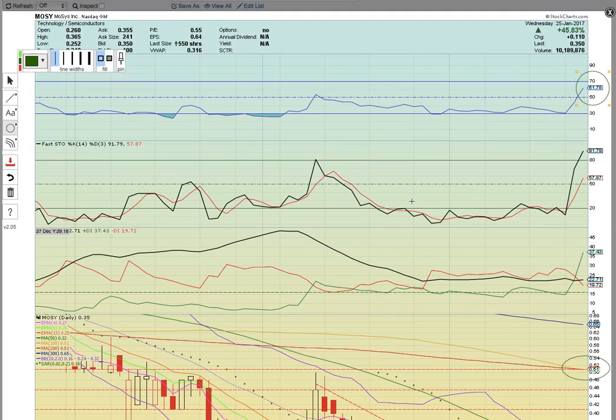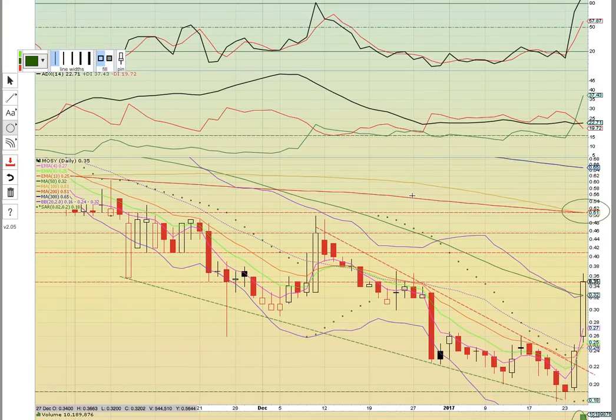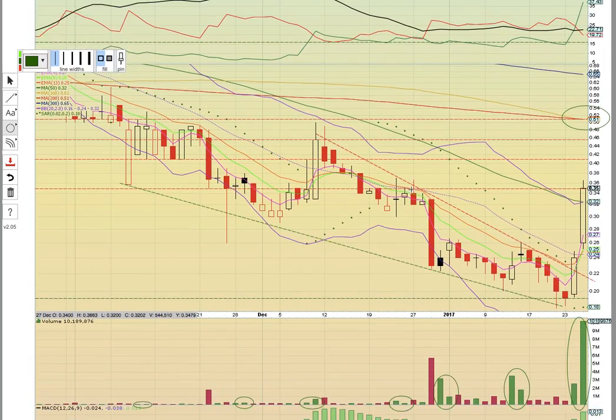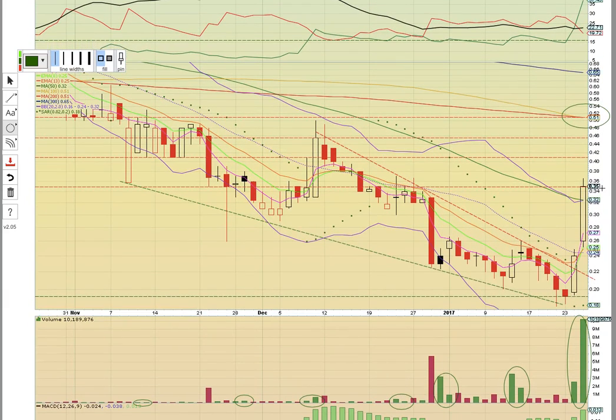The next one to look at is MOSY. This was a stock that was in play. We said to keep an eye on it. Everybody was on it yesterday, and today it had really good follow through. Congrats to everybody that's trading this. Really sweet move. It did close above the upper Bollinger Band, but it also closed above the 50-day simple moving average. That is the key level to turn into support at 32.